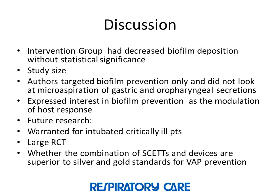Also to be noted, the authors had targeted biofilm prevention only and did not look at, again, the microaspiration of gastric or pharyngeal secretions. Rush expressed interest in biofilm prevention as the modulation of host response, and that future research is needed. It's definitely warranted in intubated critically ill patients that there is a need for a large randomized controlled trial on whether the combination of using the silver-coated endotracheal tubes and devices is superior to the gold standards of VAP prevention. And worth mentioning, there is no true gold standard criteria for clearly diagnosing ventilator-associated pneumonia.